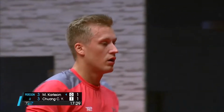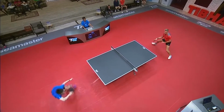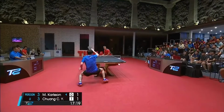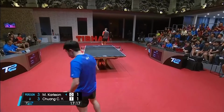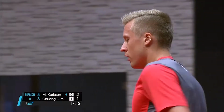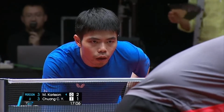Great defence from Chuang. Looked like a winner all the way from Carlsen. Yeah, it's a good mix-up of placement again from Chuang. Carlsen just rushing that last forehand. It's a lot better, taking the ball off the top of the bounce with the short pimples. He's about a foot taller than Chuang. I guess that makes a difference to the way this game is played.